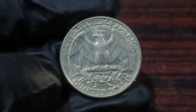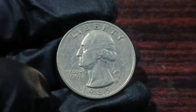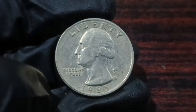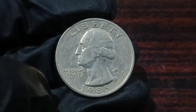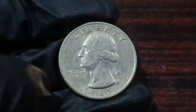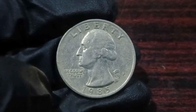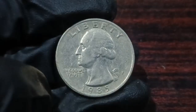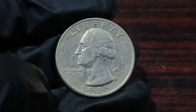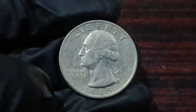For those holding 1985 quarters today, it is worth inspecting them under good lighting, looking for sharp details, absence of wear, and possible mint errors. Even a minor variation can make the difference between an ordinary coin and a fortune. In the realm of coin history, few things are as exciting as discovering the hidden potential in modern issues. While older coins made of gold or silver naturally attract attention, modern base metal coins like the 1985 quarter prove that rarity and demand can transcend composition.